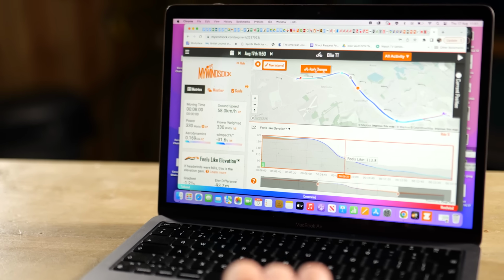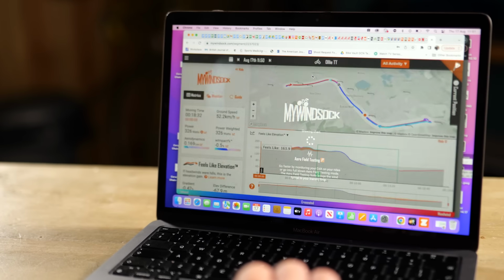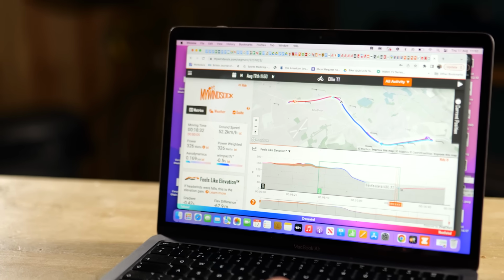And the reason for that is because you can take a course off Strava, you can upload it into mywindsock.com, and then you can select a specific time and day, and it will combine weather forecast data to see what the course is doing. Is it running fast? Is the weather good? Is it bad? And where the wind is.